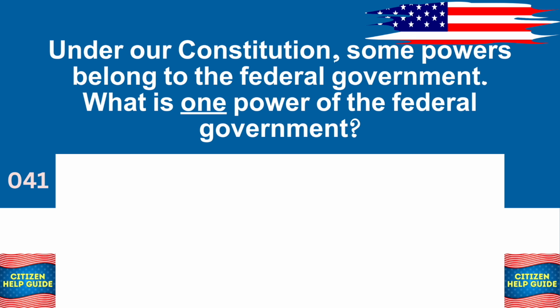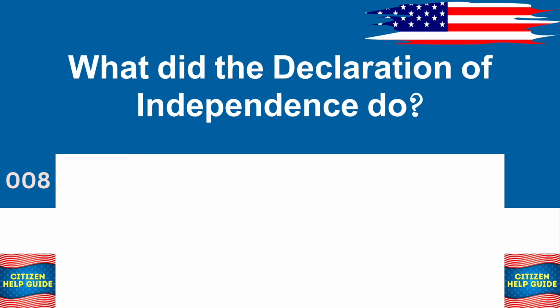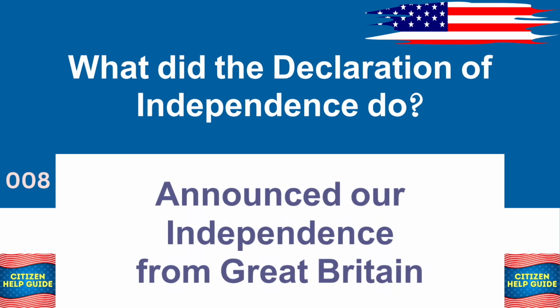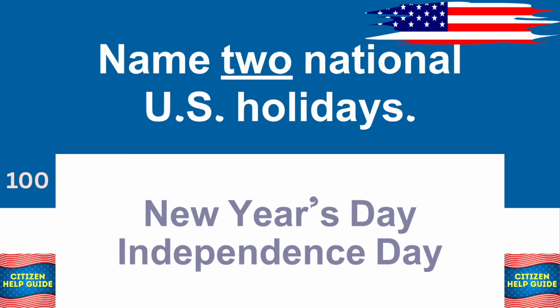Under our Constitution, some powers belong to the federal government. What is one power of the federal government? To print money. What did the Declaration of Independence do? Announced our independence from Great Britain. Name two national U.S. holidays. New Year's Day. Independence Day.